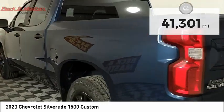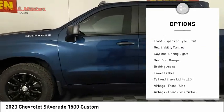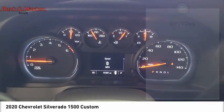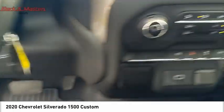Here are some of this vehicle's great options: power windows with safety reverse, active grille shutters, traction control, stability control, front suspension type, strut, roll stability control, daytime running lights, rear step bumper, braking assist, power brakes.